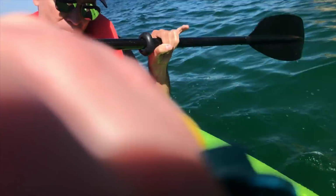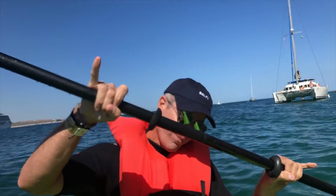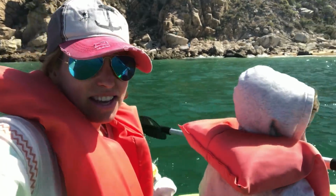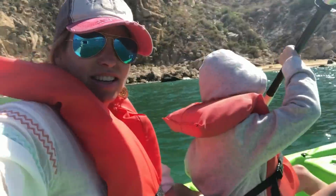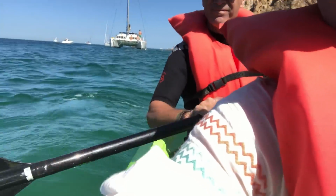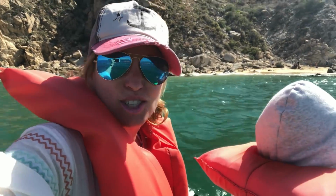And I got another boy in the back. All right, part 2 of the Aqua Trio Adventure has begun. Got my son paddling in the front, and we got hubby bringing up the rear with the muscles here. So yeah, the water's a little chilly. It's like 68 degrees, but it's still super fun.